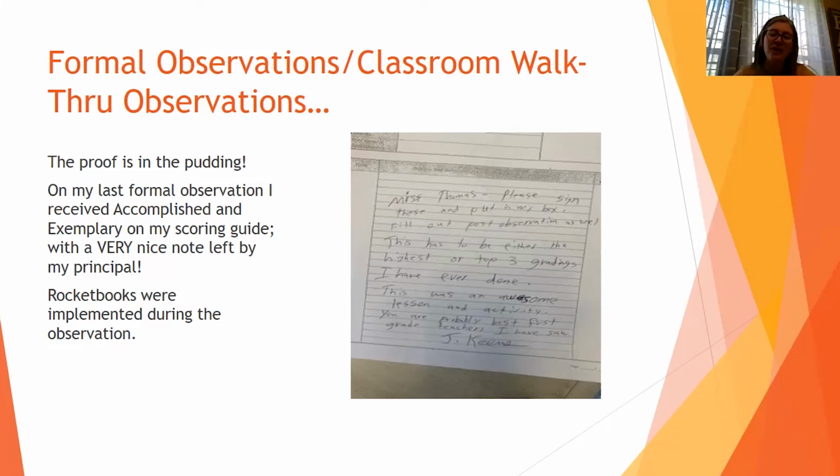We do have tablets for every child in first grade that they do know how to use, and if they don't, or have a hiccup, as we like to call them, all they have to do is make a stop sign. So it's working great.